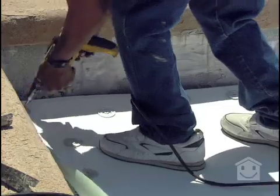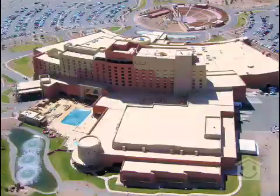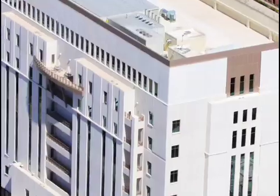Originally, we were a completely commercially based company, and we were just very impressed with the durability and the results that we were getting using the TPO commercially, that we got the idea of using it on a residential basis.